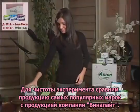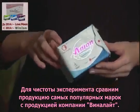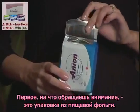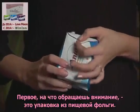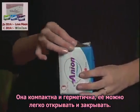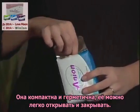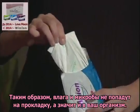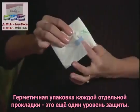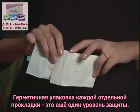To be fair, we will be comparing a few well-known and most commonly used brands against that of Winalite. The very first thing you will notice is the packaging. Using the food-grade foil, this compact and hermetic packaging could be easily opened and resealed, thus allowing moisture and bacteria-covered items to come in contact with what will soon come in touch with you. This wrapping provides yet another level of security.